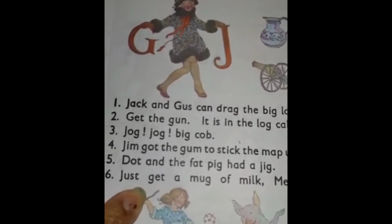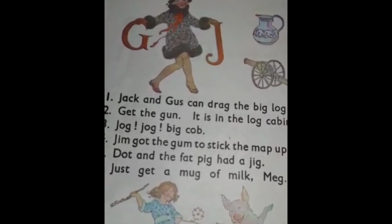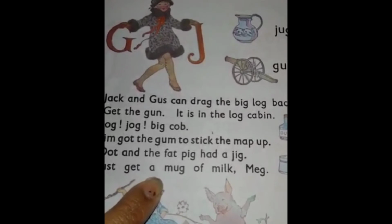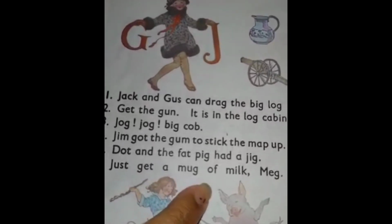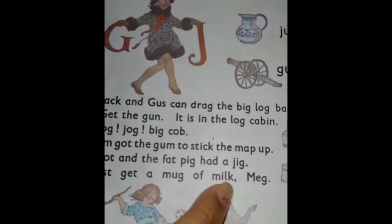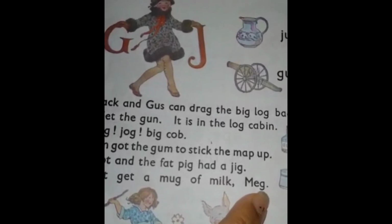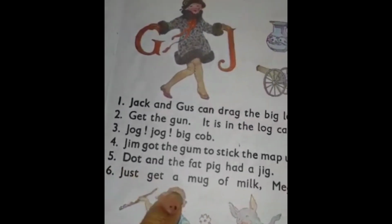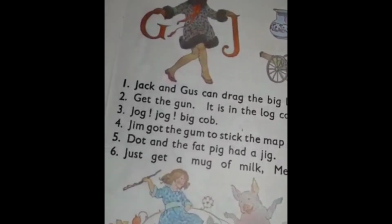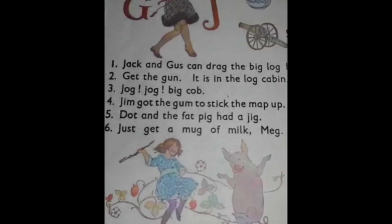J-U-S-T, just. G-E-T, get. A M-U-G, mug. Of. M-I-L-K, milk. M-E-G, Meg, full stop. Just get a mug of milk, Meg. Now, children, we are going to do reading in one go now.